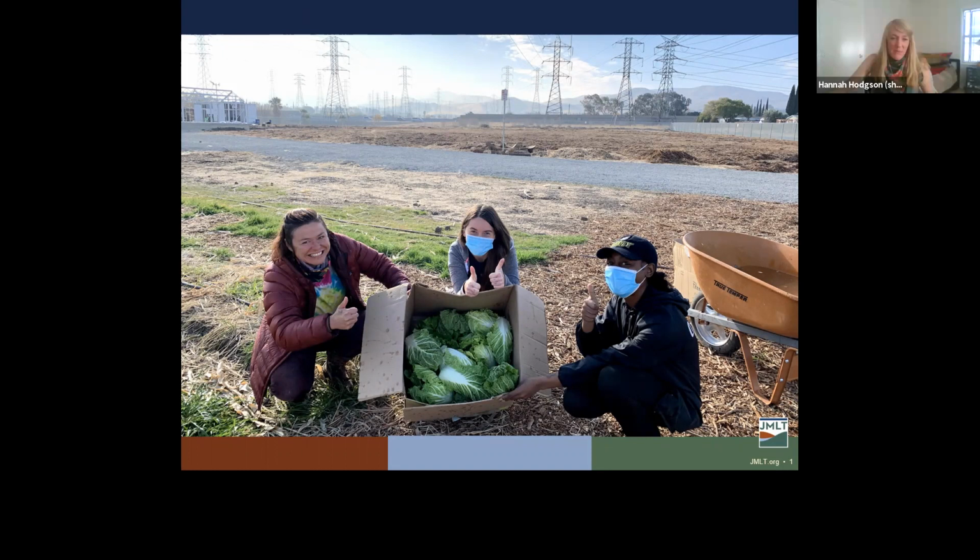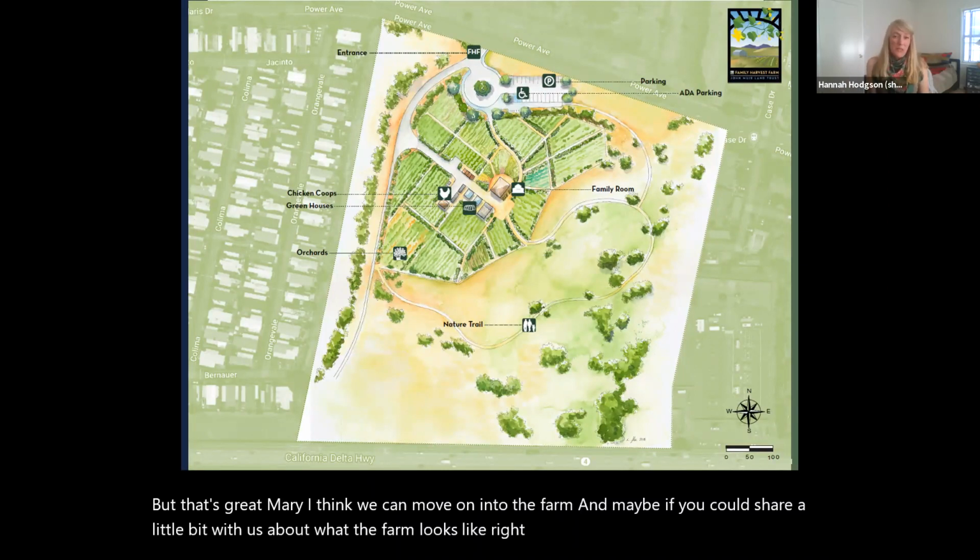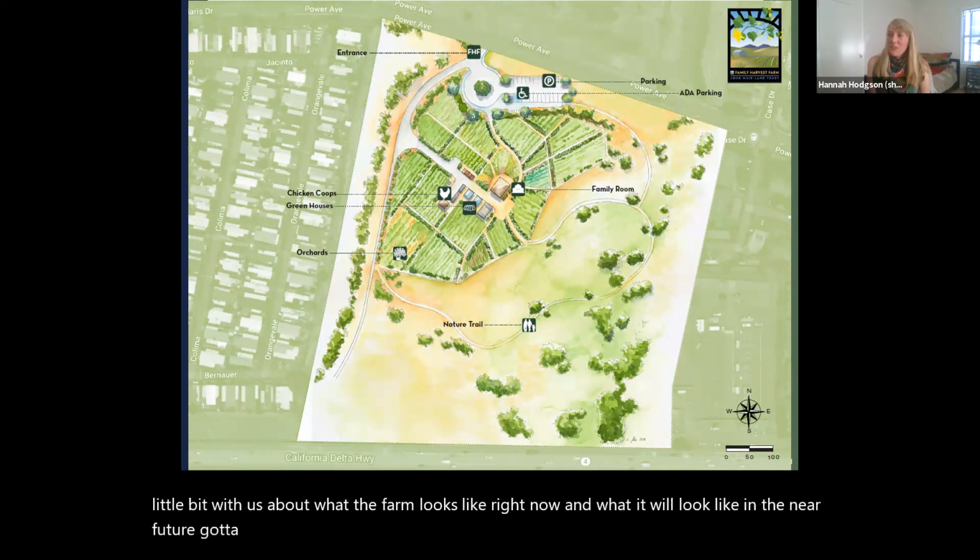Well, that's great, Mary. I think we can move on into the farm, and maybe Mary, if you could share a little bit with us about what the farm looks like right now and what it will look like in the near future. Got an image up here. You can tell us, how true is this image to actuality now?